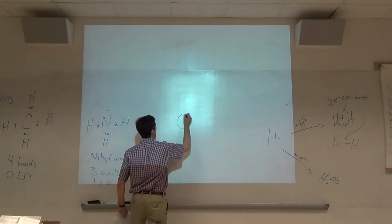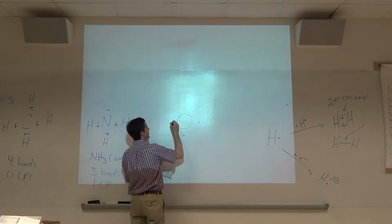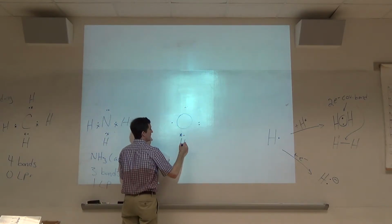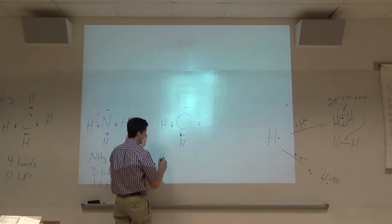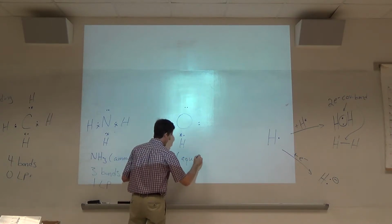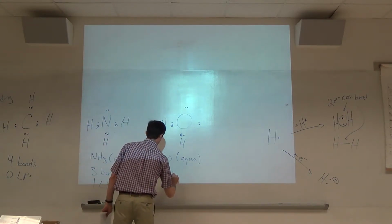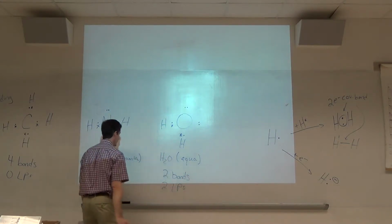Oxygen. How many valence electrons? Six. Two, three, four. Now we have to pair up, and we get it like that. How many bonds do we need to make? Bring in an H, bring in an H, and what do we have? H2O. It's called agua. What's typical bonding for oxygen? Shown right here. Two bonds, two lone pairs.